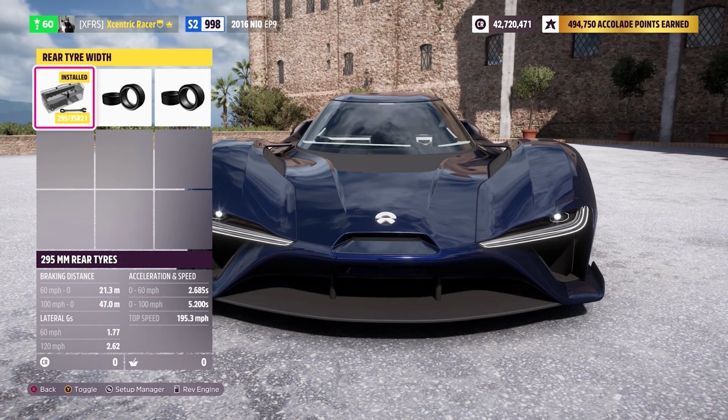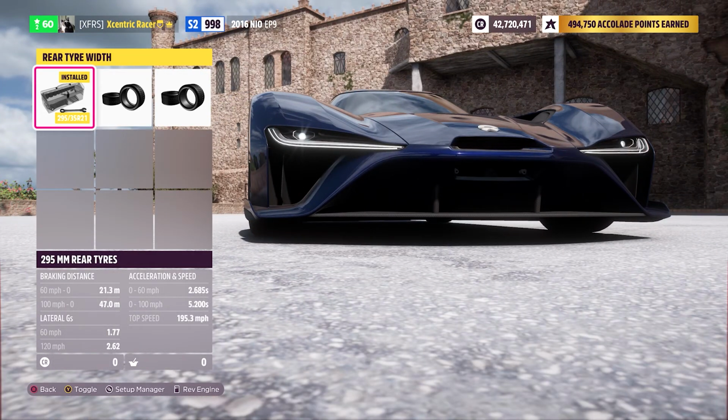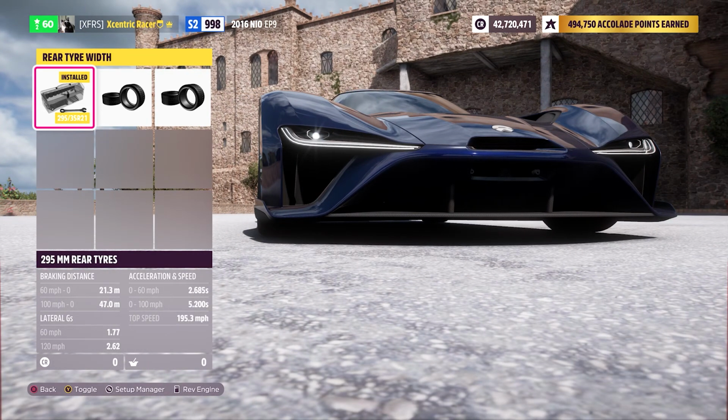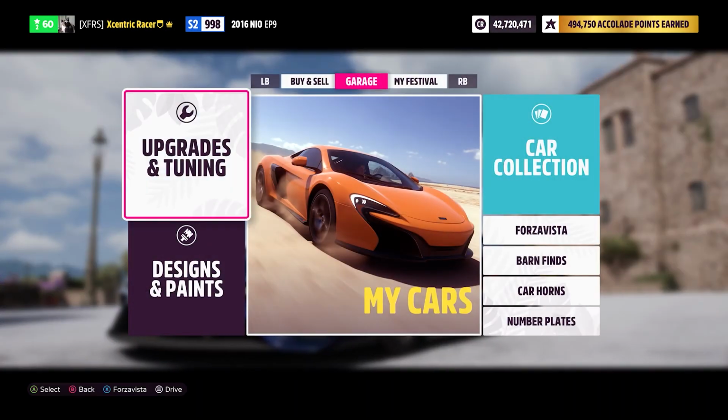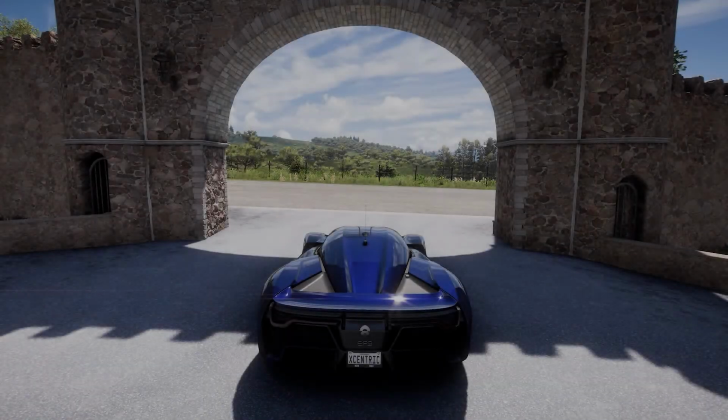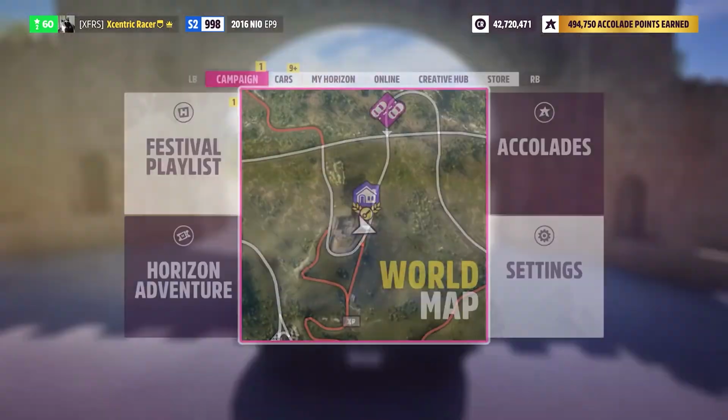The big issue is the top speed. It doesn't hit 200 miles an hour. There's that much downforce, it doesn't hit 200 miles an hour stock. Of course, if you put on the Forza Aero, you can remove a bunch of the aero and it will do 200. But I'm not all about that.